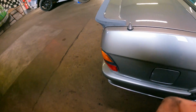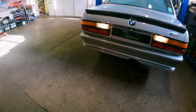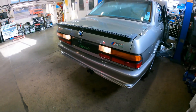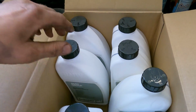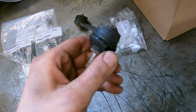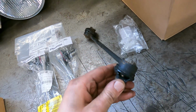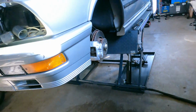But now we should have reverse lights. So now we have got a full house, all MOT ready. And we just had another BMW delivery, so we've got all the coolant for the coolant change. And the other thing we noticed, the boots were split, so we've got still brand new, and all the bolts as well, all genuine, so we can get them in.